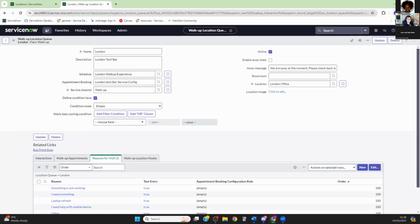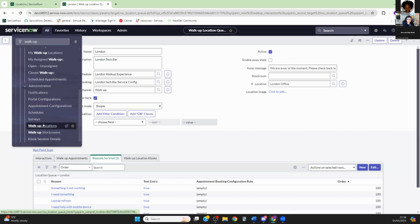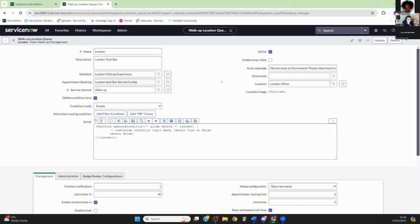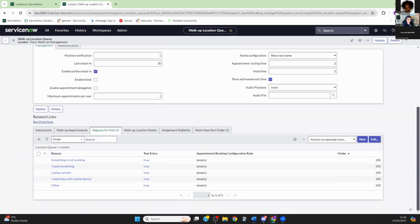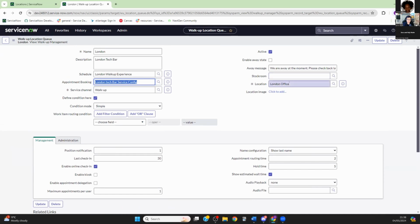So I'm going to go to the Walk-up location. This is how I've worked out the best way to configure it. This is an example of one that we've already done. I figured out that if you set up the schedule and the appointment booking, and you save that, you go to the related links and you do this once, then you basically have done most of what you need to do. You also need to set up a location in the location table. So those are the steps I will go through this evening, just to see how we can get the basics done.